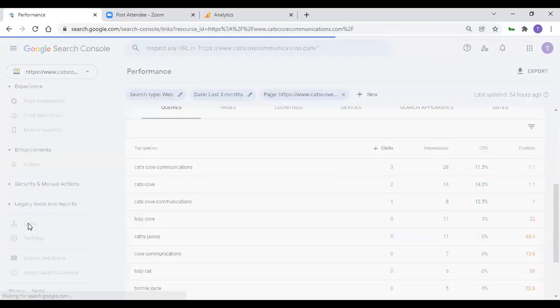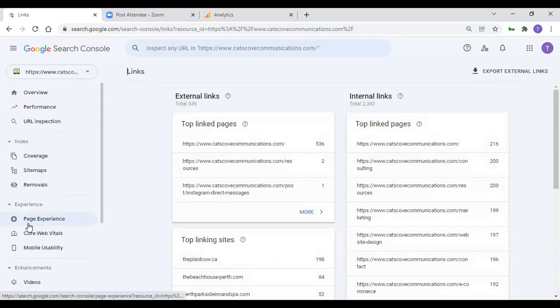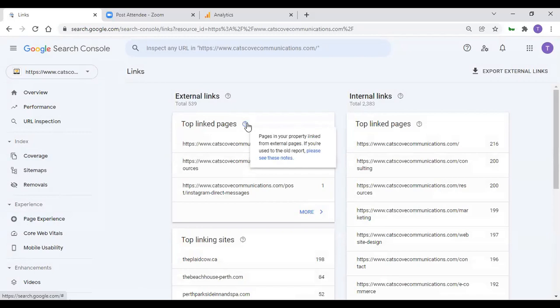button that says links. Links is super interesting because what links does, and no surprise, is it tells you how people are finding your site from other people's pages. So for us, we have 539 external links that are leading back to Cats Cove Communications in some capacity. As you can see, most of them are going to catscovecommunications.com. A couple of them are going to catscovecommunications.com/resources. And then there's one that's actually out there that says /post/Instagram direct messages.